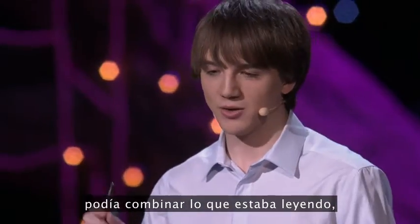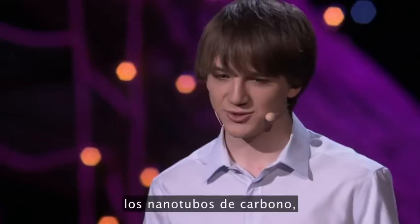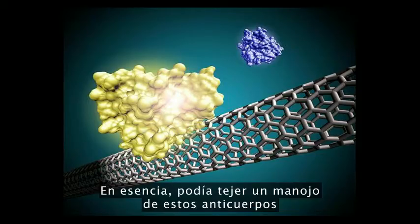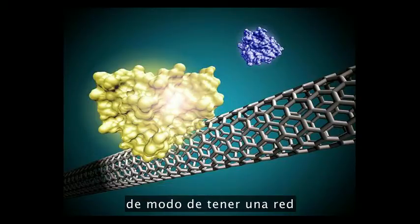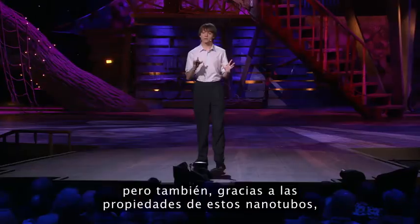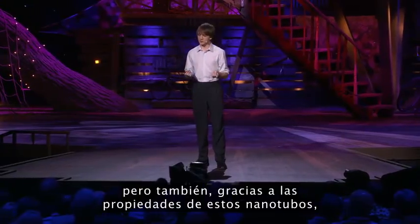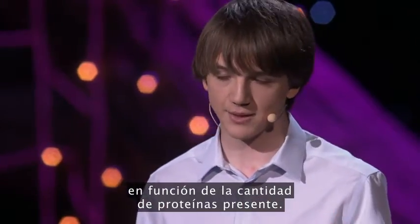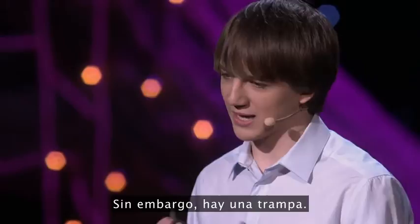I could combine what I was reading about, carbon nanotubes, with what I was supposed to be thinking about, antibodies. Essentially, I could weave a bunch of these antibodies into a network of carbon nanotubes, such that you have a network that only reacts with one protein. But also, due to the properties of these nanotubes, it will change its electrical properties based on the amount of protein present. However, there's a catch.